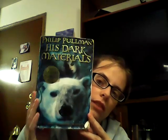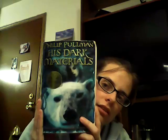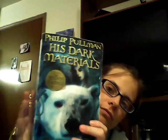And this is called the Mythology version. I love this because it has the big polar bear on the front. Yeah, and this is a really thick book. It's got three books.